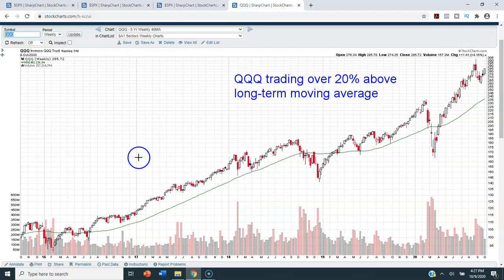Okay, this is a 5-year weekly candlestick chart of the triple Qs, the NASDAQ 100, and you can see that the NASDAQ 100 was up 4.16% this week. So great week in the market overall, right? A lot of things were up and up big, but the NASDAQ 100 now, with this week's rally of 4.16%, is now trading over 20% above its 40-week moving average. And just like the S&P 500, you can see that over time, it's not uncommon for the NASDAQ 100 to pull back towards or right to the 40-week moving average.